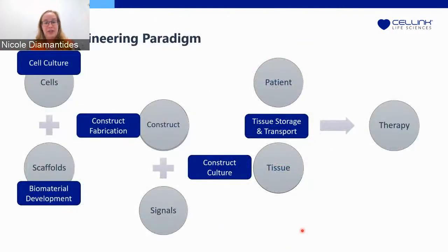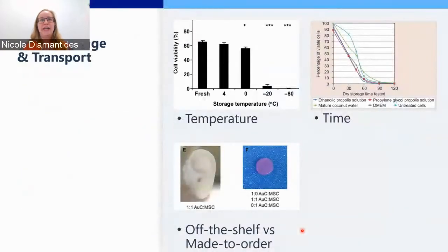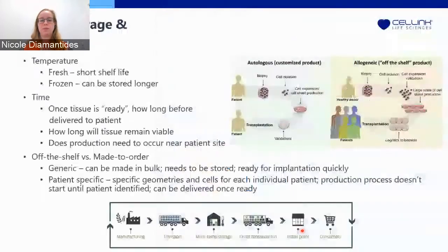But once we do figure out all of these questions, we now have our living tissue in a lab, in the production facility. Now what do we do to actually get it to the patient? And here we have questions related to storage, temperature, how long can they be stored or transported? And then a real big question is whether it's going to be something that's ready off the shelf, just kind of generic, versus something that's made to order, custom.